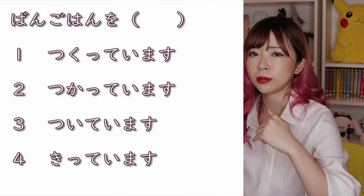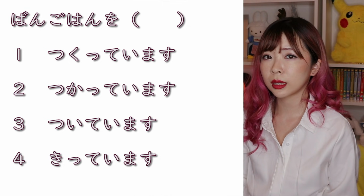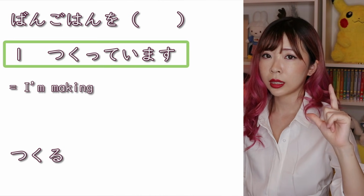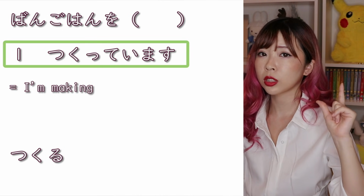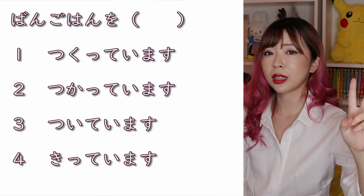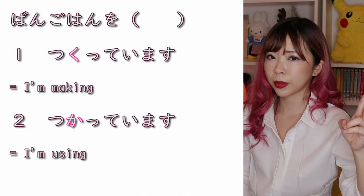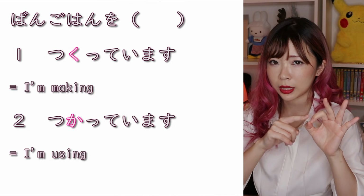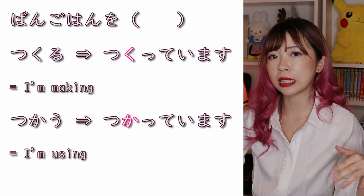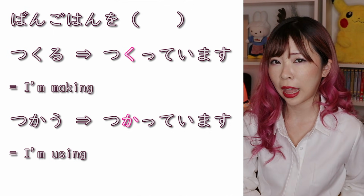晩ご飯を, So, 晩ご飯 means dinner. 1. 作っています. This is the correct answer. Means making. 作る, that's the dictionary form. To make. The second one. 使っています. This means I'm using. Okay. So this is a very common mistake. 使って and 作って. But 使う is to use, 使って. 作る to make, 作って.